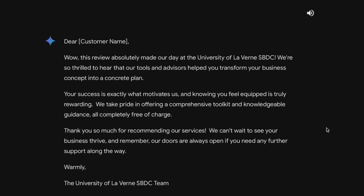Now I have 2 different prompts for each type of review that you're likely to receive. You'll need to respond to all reviews, positive or negative. This signals to users that 1, you actually care about reviews, and 2, eventually you're going to get a negative review and you need to learn how to deal with it by doing better if it was a shortcoming on your part.